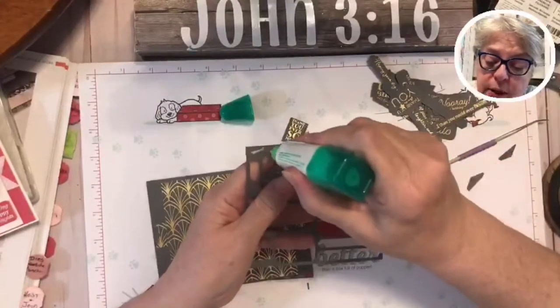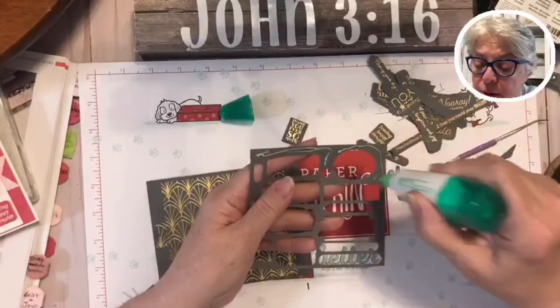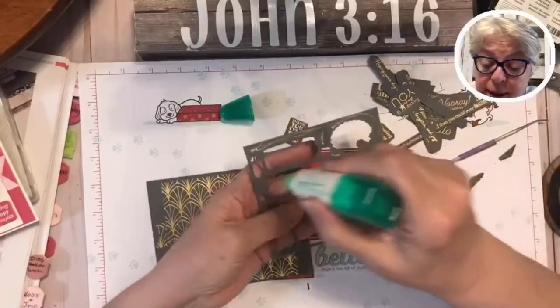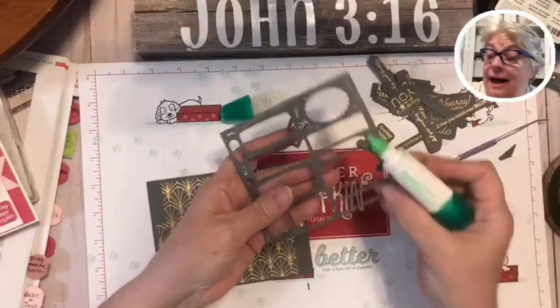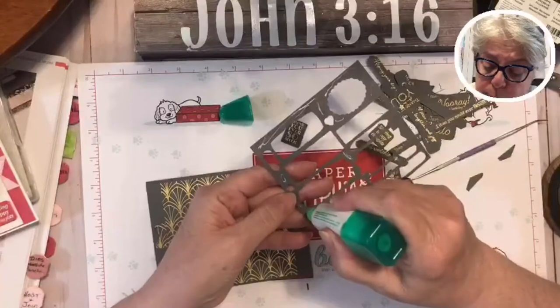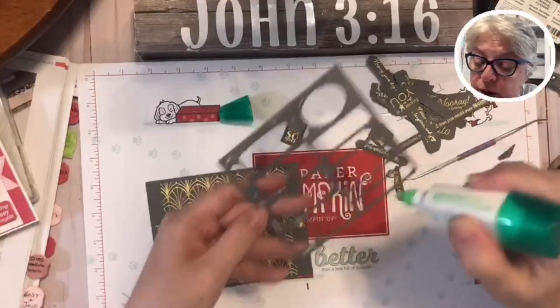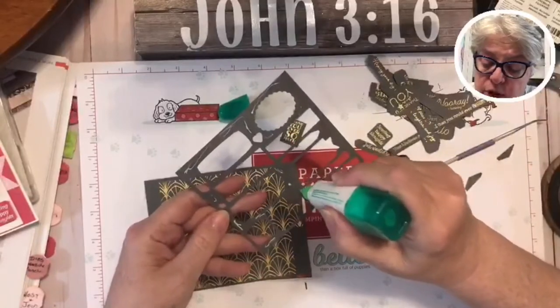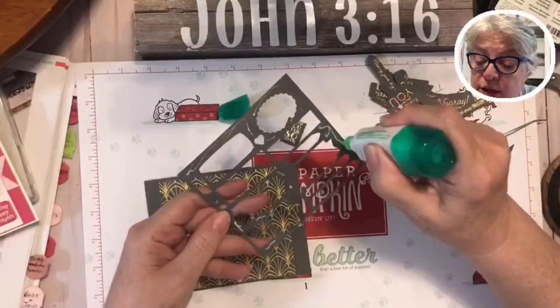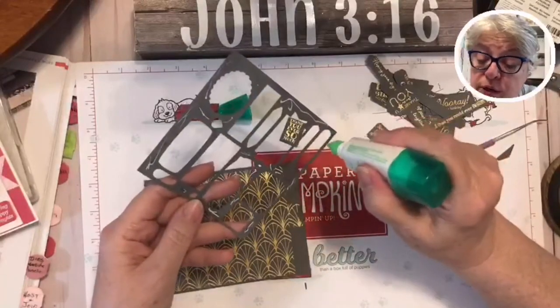All right, so we're just going to put, you don't have to get crazy with your glue, all right? I mean, you can, but I'm saying you don't have to. We're putting it at the pressure points, okay? So here we go. You don't want it to ooze out either. Okay, that is the grossest word.